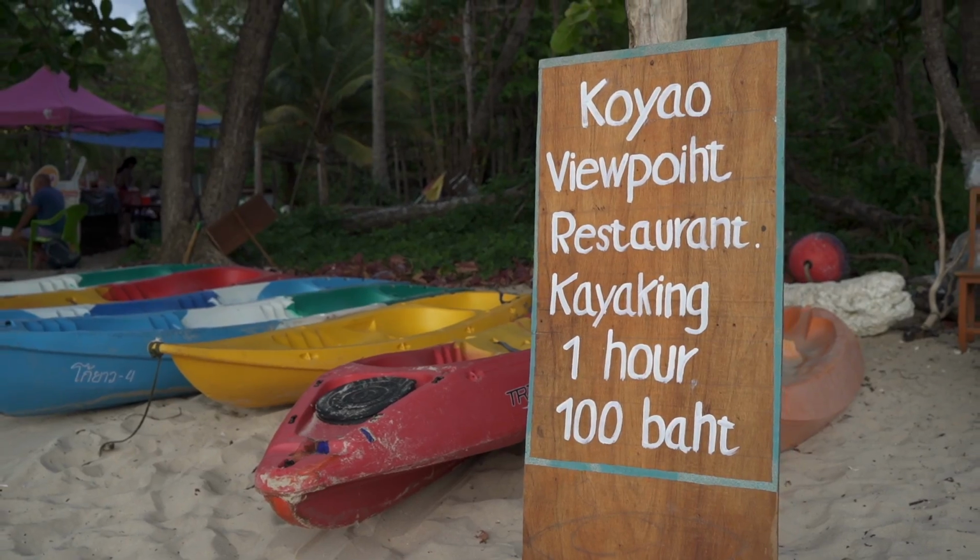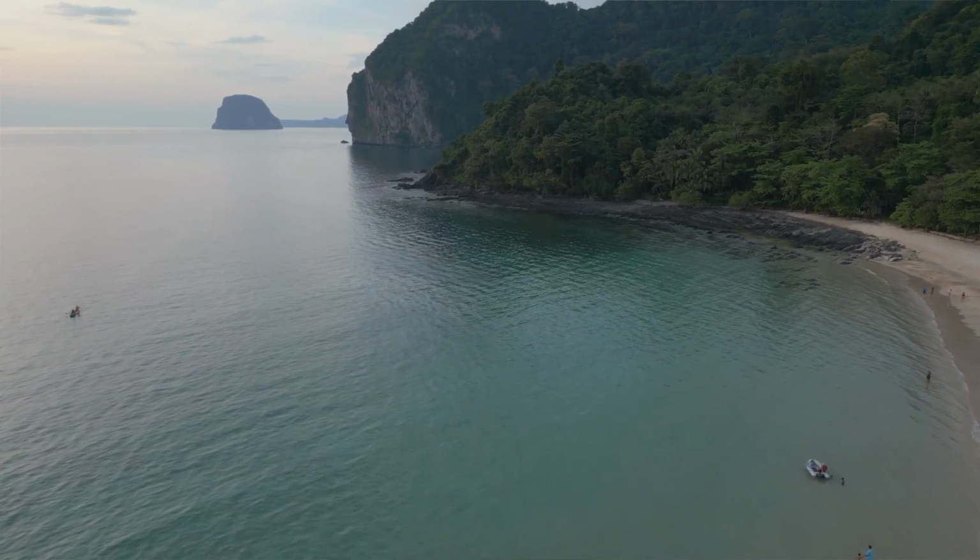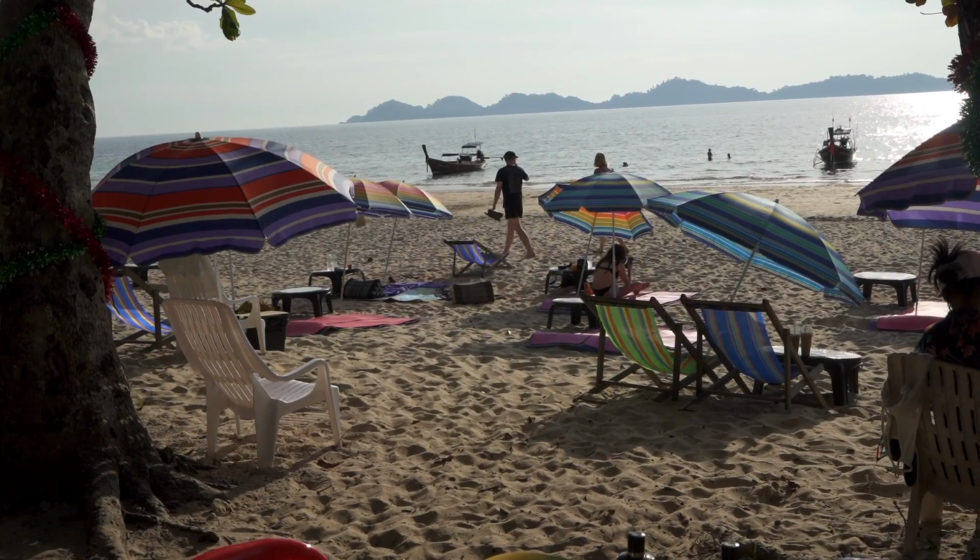Our game plan was to come to Charlie Beach, rent some kayaks, and go explore around this beautiful scenery. But the moment we walked onto this beach, we knew, no, this is a place to grab a couple cold ones, kick your feet up and relax. There are so many vendors here and umbrellas and loungers that you can use for free as long as you buy some food or beverage.